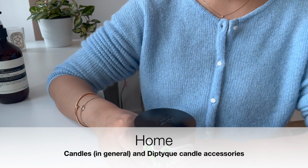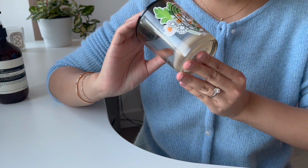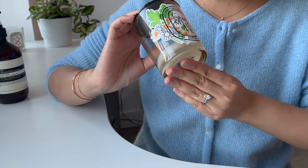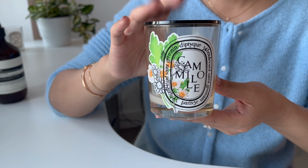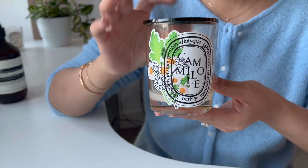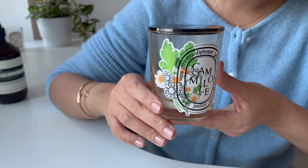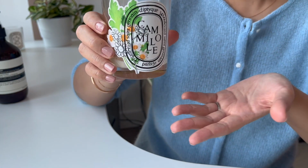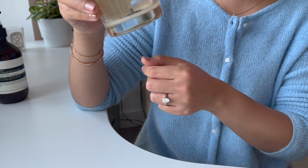Finally, in the home category, I'd like to talk about the Diptyque candle. And this one here is the chamomile candle. It's a special edition from spring, I believe. And they have this really nice pattern here. I mean, Diptyque candles just look amazing. I've completely finished this one.